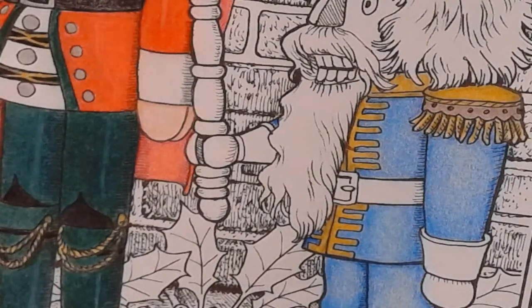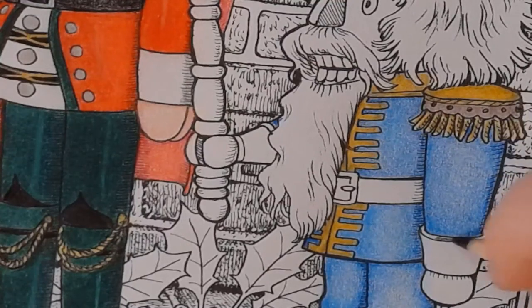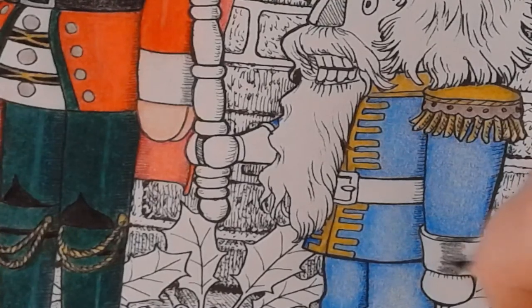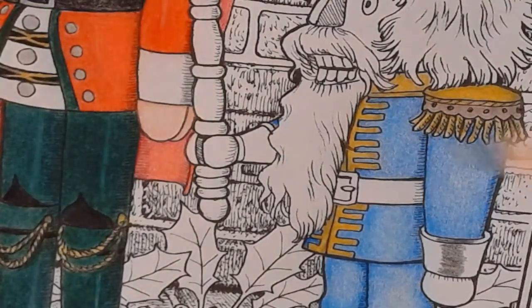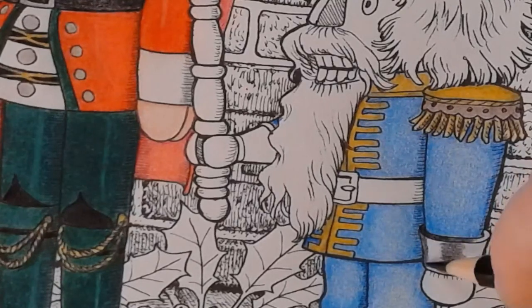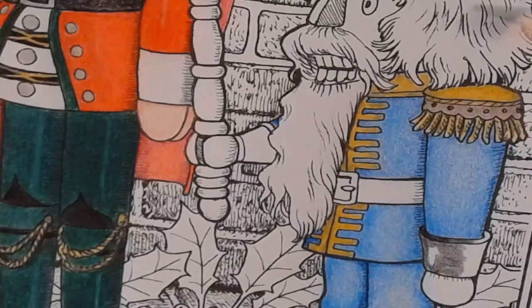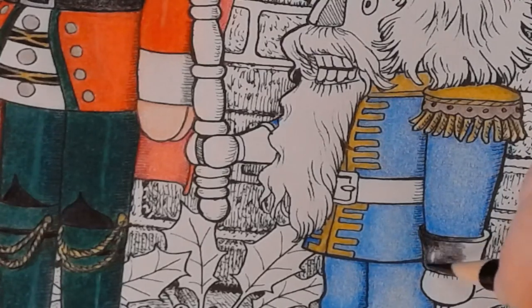All right, now we're going to take our gray and our black. And we're going to put in our light area. This is where the light is going to hit this cuff on his sleeve. We're going to darken this to a nice dark black here on his sleeve.